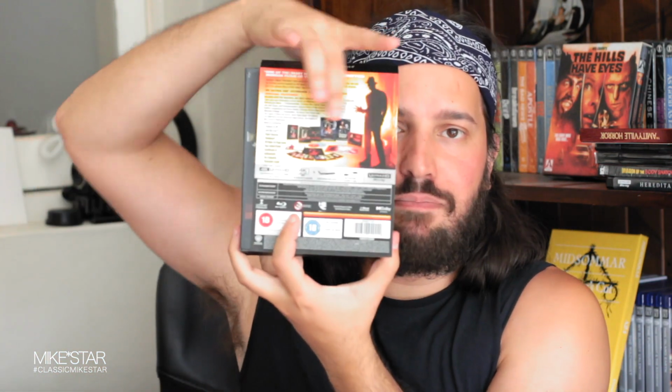This is the limited edition of A Nightmare on Elm Street. The steelbook that comes with this, just amazing. Comes with a book, comes with a whole bunch of goodies here at the back. New special features, old special features.